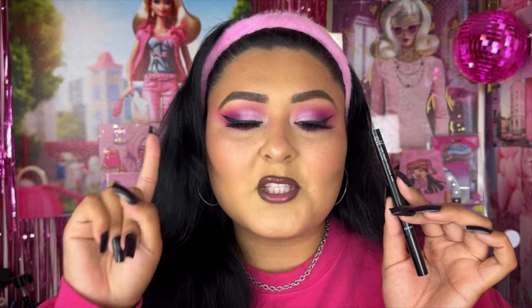Next, let's tackle the eyeliner. This is one of my favorite eyeliners at the moment, the e.l.f. H2O Proof eyeliner pen. They did switch up the packaging. It looks a little different, but the actual product is still the same. It is so black. It's jet black, and it doesn't lose its pigment as you're throwing on a wing. It also just lasts throughout the day.